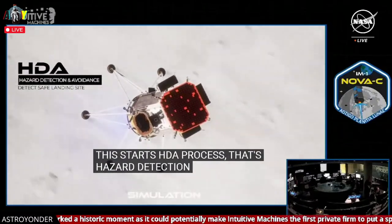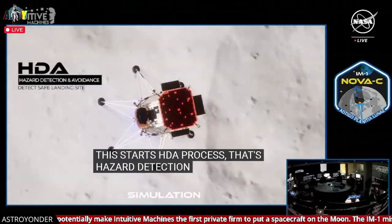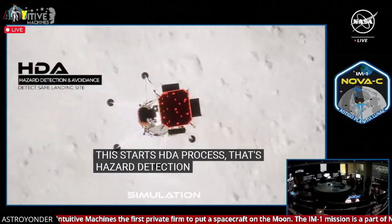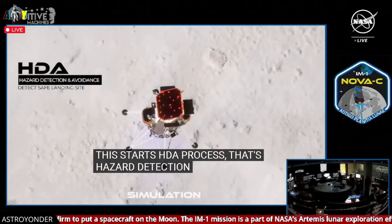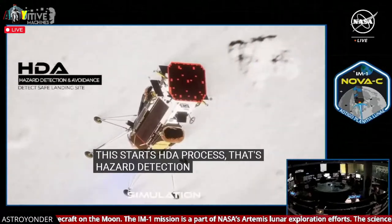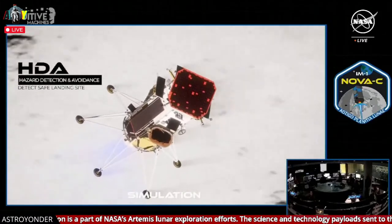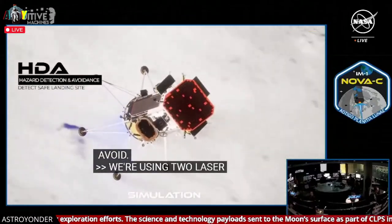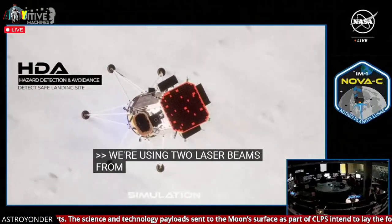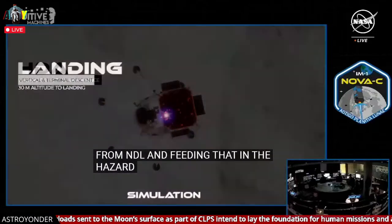NDL indicates altitude of 1,000 meters. 1,000 meters call out from NDL. That is coming from flight management. This is a system right now. NDL was not intended to be the primary landing system on this. Instead, we're using two laser beams from NDL and feeding that into that hazard detection and avoidance system that you see on your screen right now, with the lander making autonomous decisions about where it wants to land.